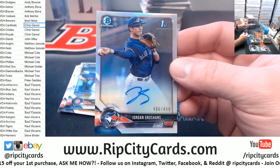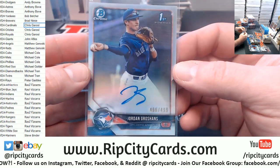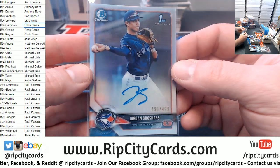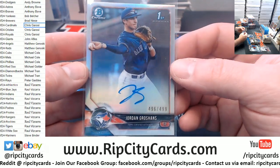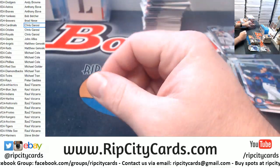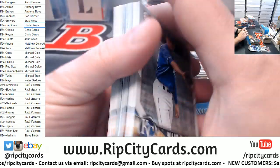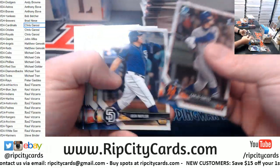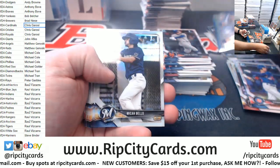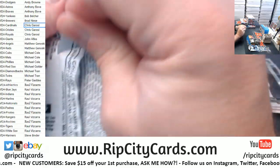A Groshans refractor autograph for the Blue Jays. Nice card, Roll. Refractor autograph, 496 out of 499. Not an eBay 101 though, but still nice. Pavin Kirilloff in refractors. Own white, purple, or blue refractor to 150 for the Rangers. Bello and Levine in refractor.